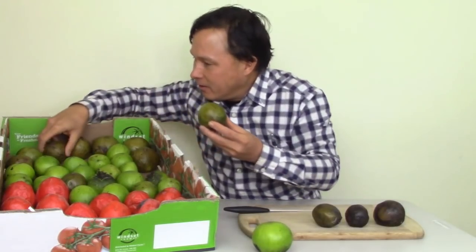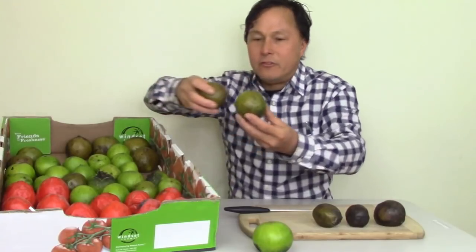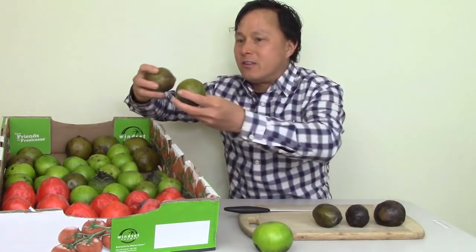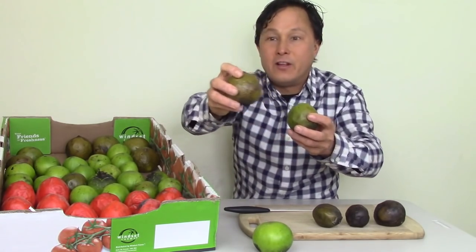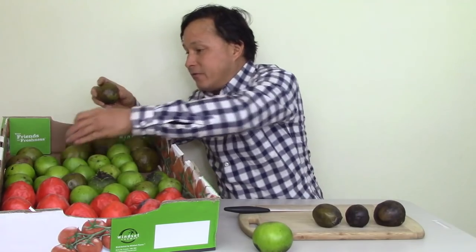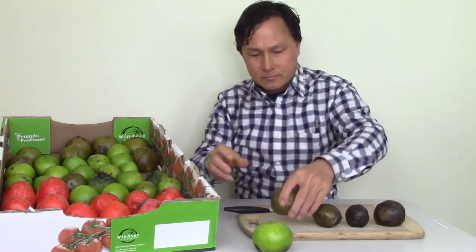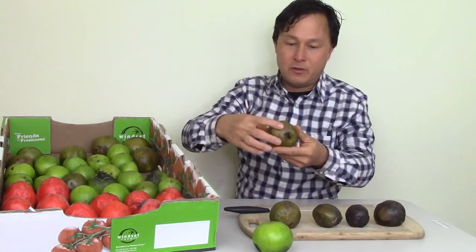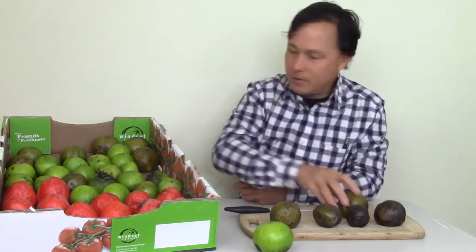Let's see if I can find one that's a little bit further along. So maybe this guy's a little bit further along. You see the difference in the color. This is still kind of greenish. This is kind of turning greenish slash black. Plus, if you were here to feel it, it's definitely a lot softer. So that guy is pretty ripe. This guy is pretty ripe too. Nice solid black spot there.